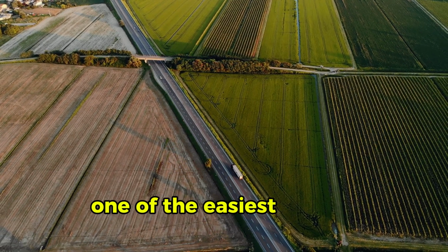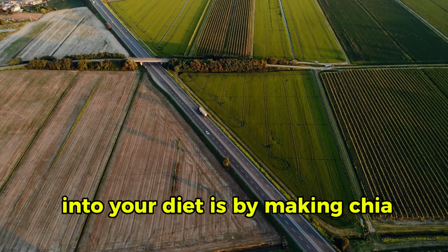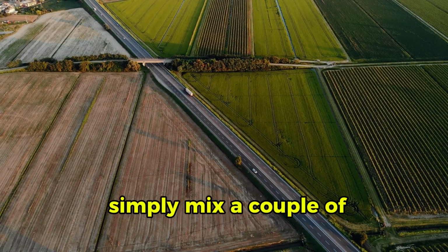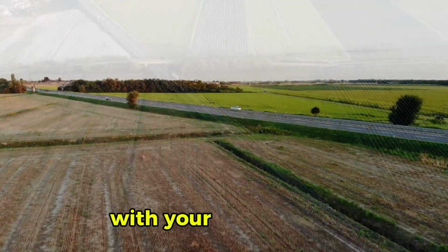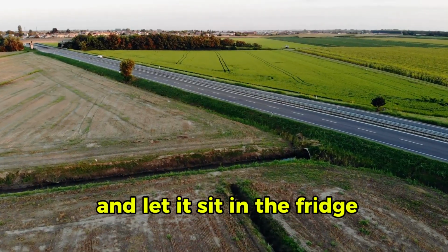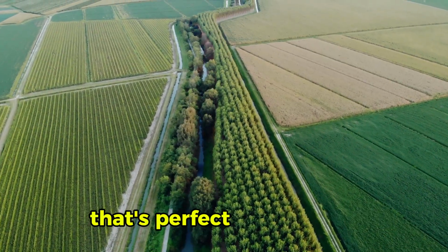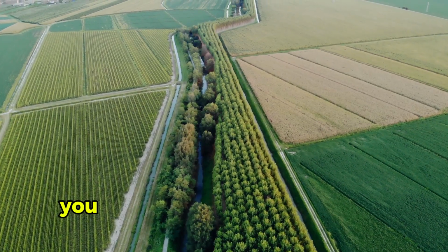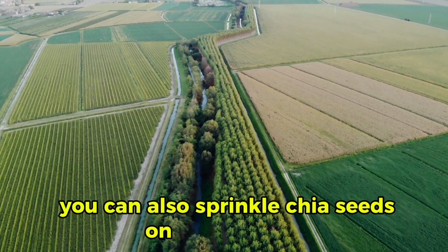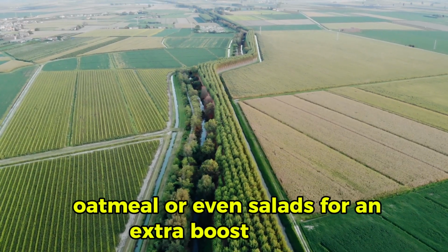One of the easiest ways to incorporate chia seeds into your diet is by making chia pudding. Simply mix a couple of tablespoons of chia seeds with your favorite milk, dairy or plant-based, and let it sit in the fridge overnight. In the morning you'll have a delicious pudding-like treat that's perfect for breakfast or a snack. You can also sprinkle chia seeds on top of yogurt, oatmeal, or even salads for an extra boost of fiber.